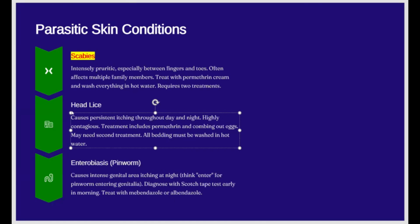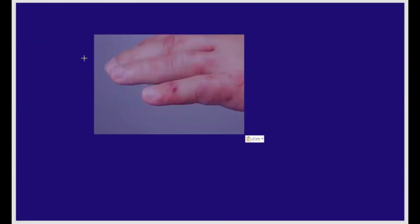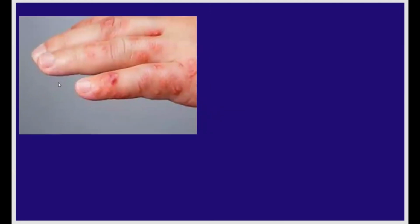Another important thing to remember about scabies is the treatment. But the honest truth is that in real life, you might not really see this picture like this, the interphalangeal or interdigital burrows. So this is your scabies. Okay, this is your scabies.